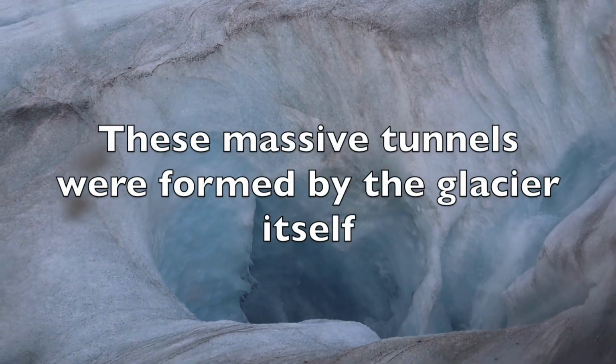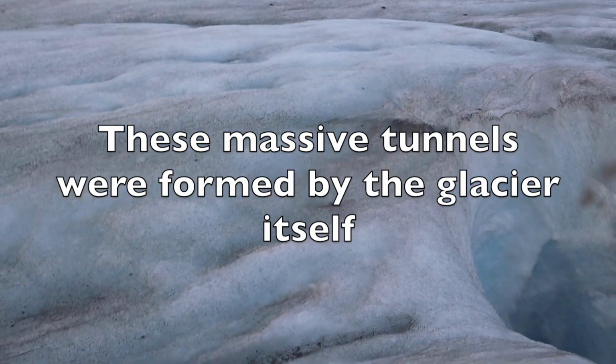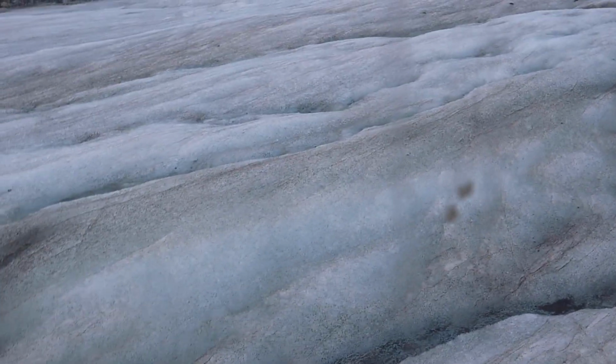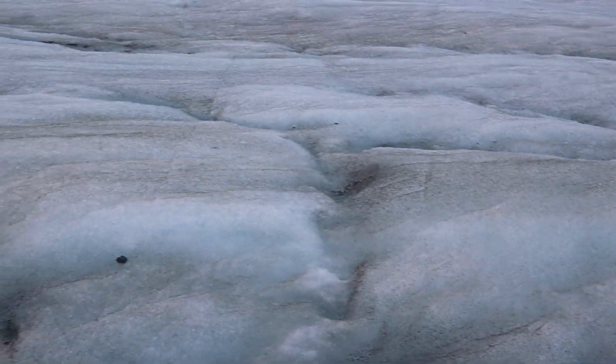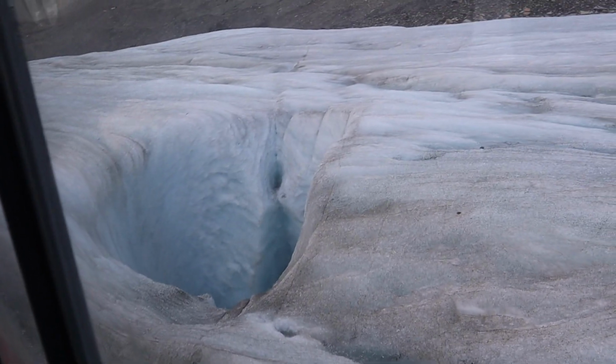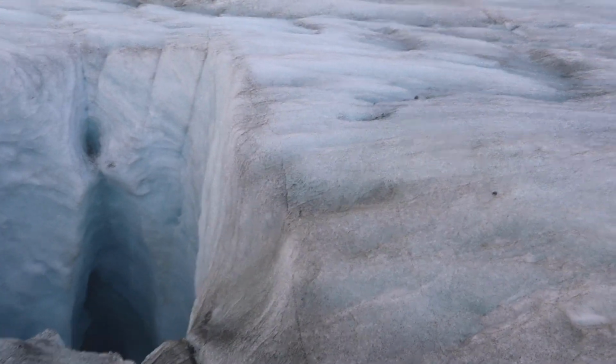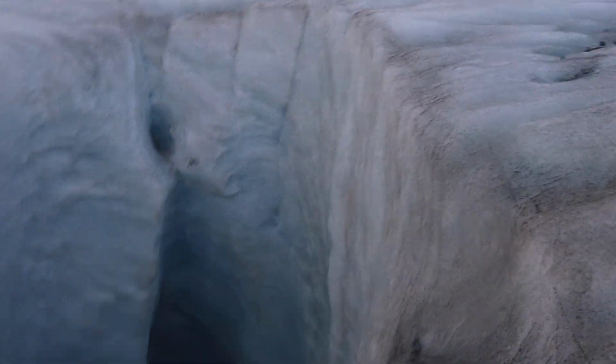So there is another one coming up as well. So we can see how big moulins can form out here. Look how huge. So the next question is, no, we don't know how deep they go.